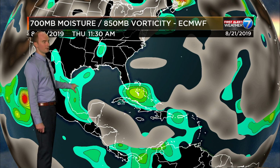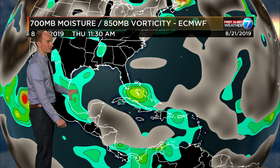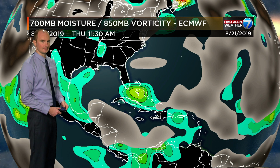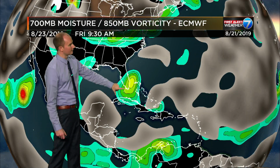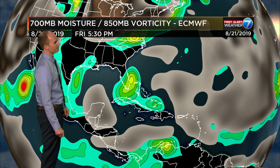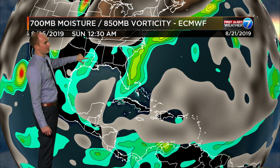a little vorticity going up the east coast of Mexico and Texas. This is wave number 2 that we've been watching for the last 7 to 10 days. And then wave number 1 out here may be getting a little better organized as it slides up the east coast of Florida. We get this stuff kind of wrapping around as we head through the weekend.